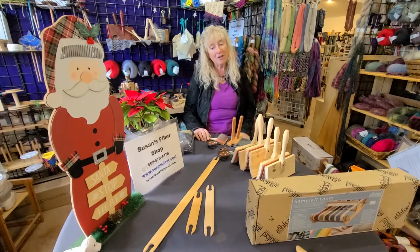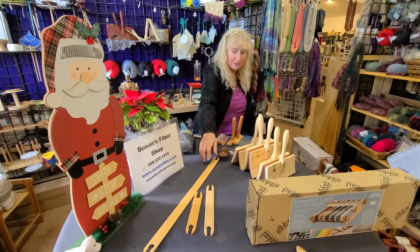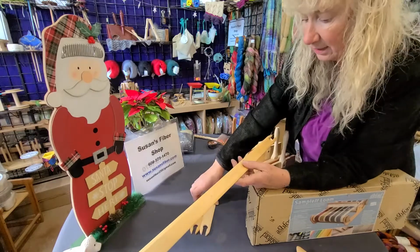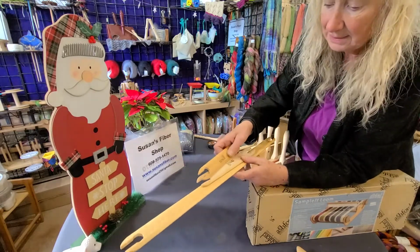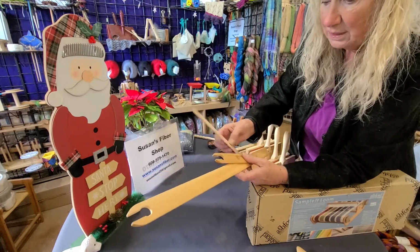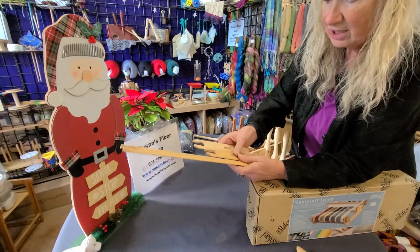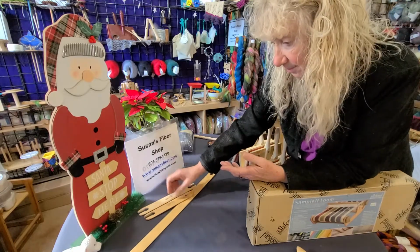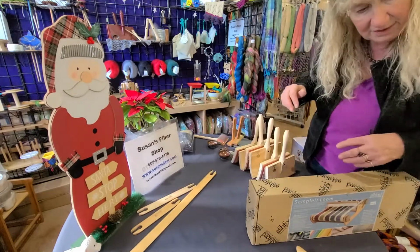So, first of all, I want to show you what I have here. I happen to have shuttles. These shuttles are located on my website. They're Kromski shuttles, and I have other shuttles. So if you're into weaving, you can get these shuttles. Just go on my website, and you can order them. Otherwise, give us a call.